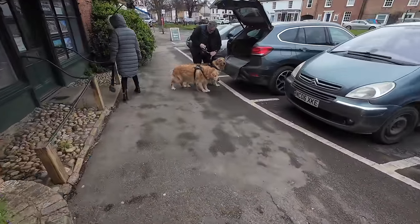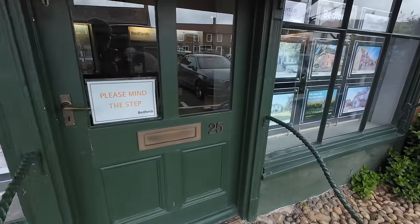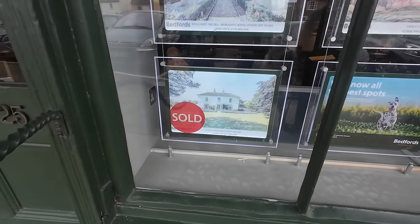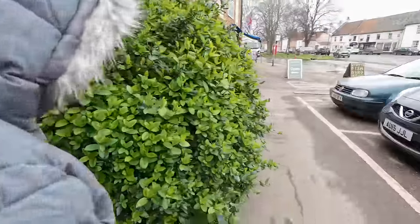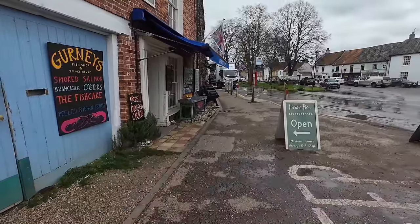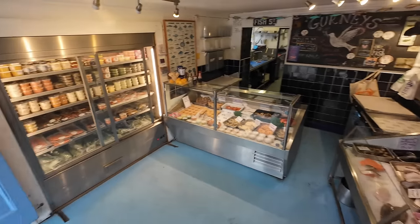Golden retrievers. Hey, yo. Oh, there's one there just been sold for 3 million if you want one of those. I think we'll leave that one. Gurney's Fish Shop. Happy days. I'm going to go and have a look in there now. Ooh. Have to buy some stuff out of here. Look at that. Looks well nice.